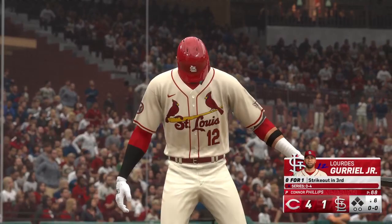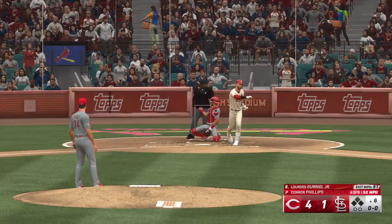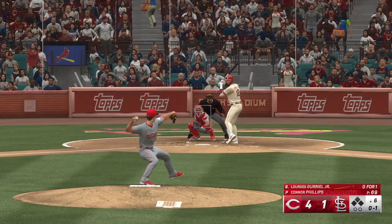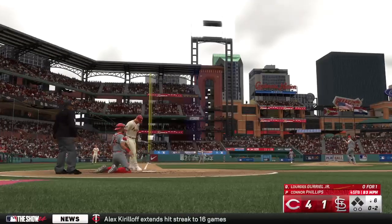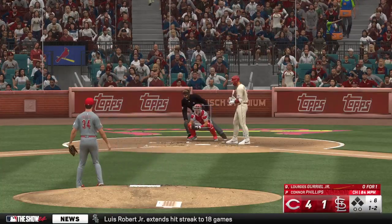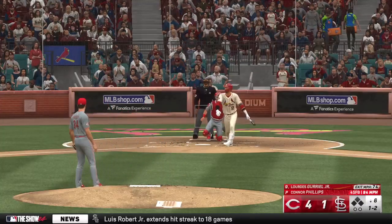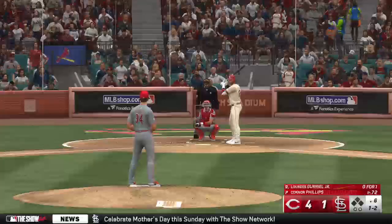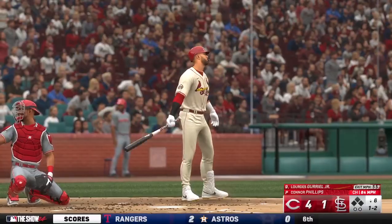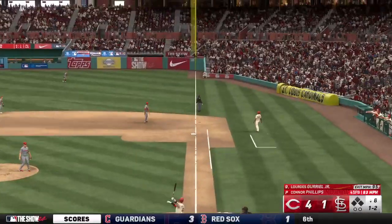Back here at Busch Stadium, bottom of the 6th inning, and it's Lourdes Gurriel Jr. The right-hander back to work. This one chopped on the ground, but foul. Next offering in there for a strike. And it's 0-2. And delivers outside. The pitch. Foul off the plate. They'll do it again. Fights that one away. Still 1-2.